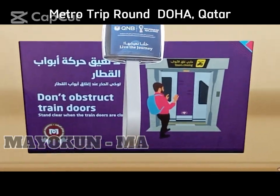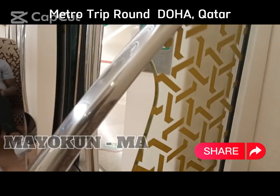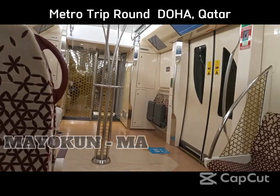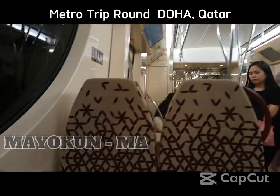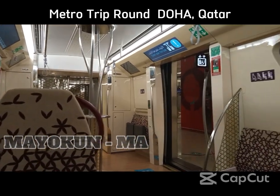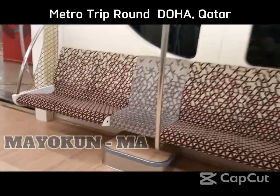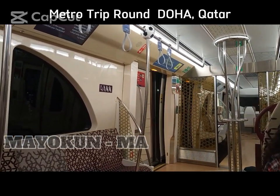Station is Al-Masila. Passengers are reminded not to leave their belongings unattended. Doors closing. Stand clear.